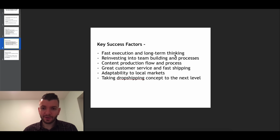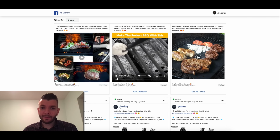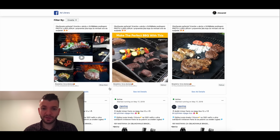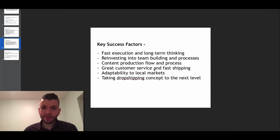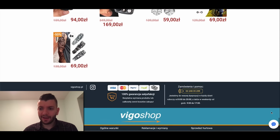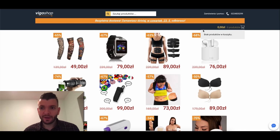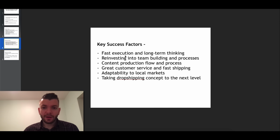Then content production flow and process, that's very visible, right? For what they have in terms of ads, it's very well refined. And again, that's very professionally done here. And then they have great customer service and fast shipping, right? So if you go here, for example, one of their stores, they have this live chat support, they have a phone number for support, they have free exchange or even a full return of money if you're not satisfied. And so you have all of these supports, and the shipping is quite fast. You have all of these factors and adaptability to local markets.